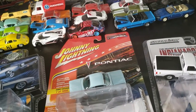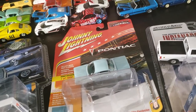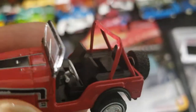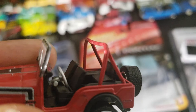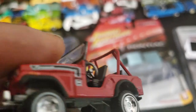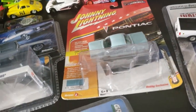Pretty cool. The hood does not open. That's why I didn't want to get these Jeeps in the beginning. I knew the hood didn't open. I don't understand why they can't do that. But it's open, so you can see the interior. Steering wheel looks kind of big, but oh well. Wheel looks good. Everything looks good for what it is. Just don't like no white wall tires. They should have did white lettered tires. It would look better.